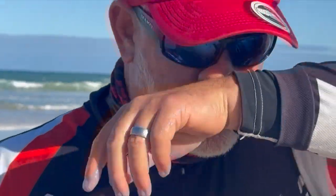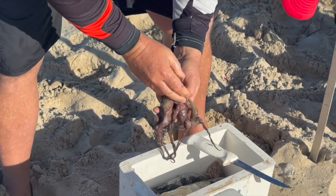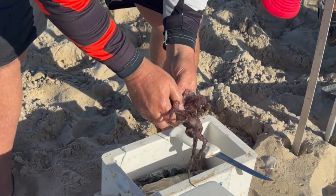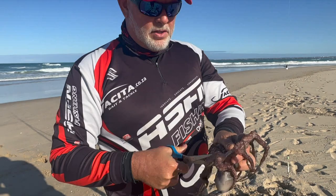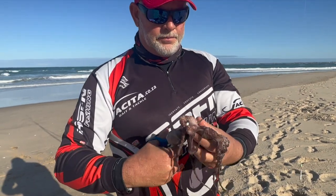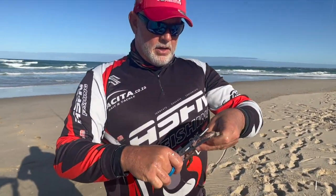That's where they get the ideas for alien movies from. It's octopus and squid. Struggling to thaw, so I'm going to start cutting the legs out a lot and get that defrosted quicker. That will clean up a bit.